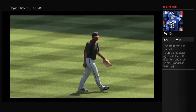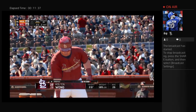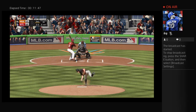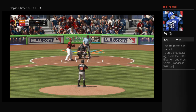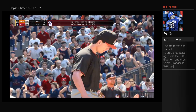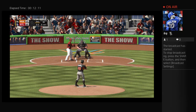Batting sixth, second baseman, Colton Wong. Colton Wong will dig in. Last year's recipient of the Silver Slugger Award for NL second baseman. Still 2-2. Full count, 3-2. Well, when it's warm like this, you really have to keep the ball down. Try to keep guys from hitting it in the air because it will absolutely carry. That's 2 pitches in a row that were elevated.